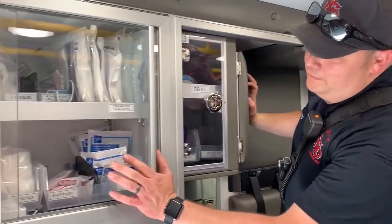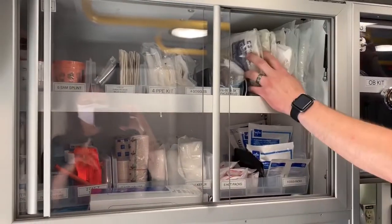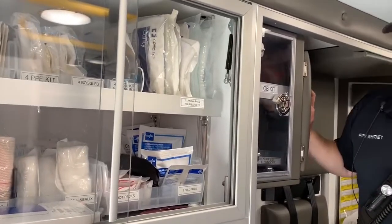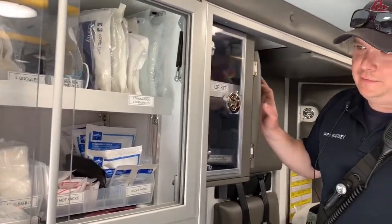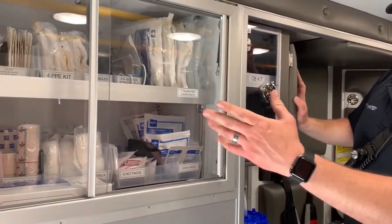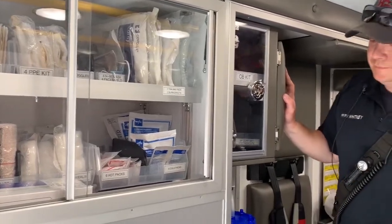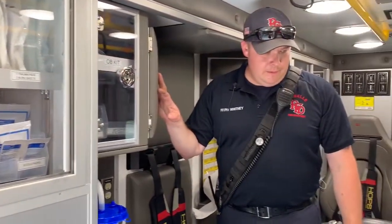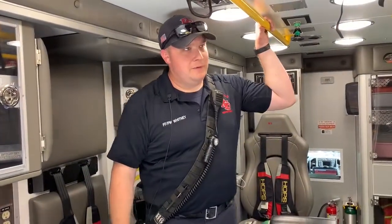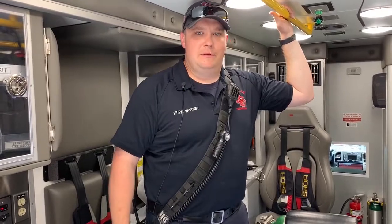Then we move on here. These are all of our trauma supplies. So we have trauma sheets and burn sheets. Those are just big bulky dressings in case somebody gets burned or has a really significant trauma. Basically anything we would need to patch somebody up or stabilize an injury, you can find in there. That's about it for in here. And we have a lot of equipment and we can do a lot of different things. We're pretty much prepared for anything that can be thrown at us.